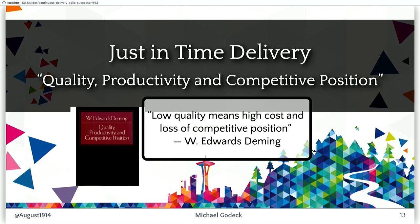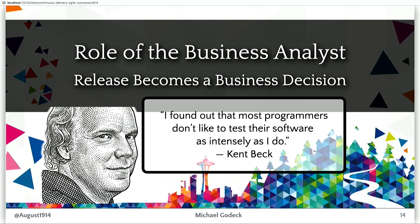His books were the cornerstone of the 1970s manufacturing revolution of just-in-time delivery. And his 1982 book, Quality, Productivity, and Competitive Position, provides really a perspective of lean theory about the time when it intersected with software development.